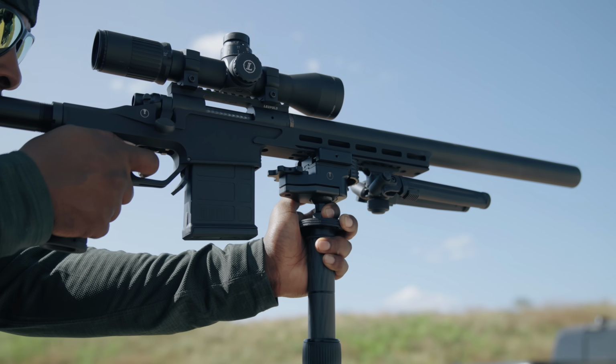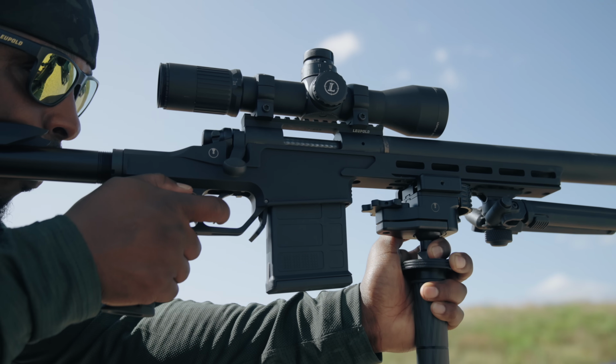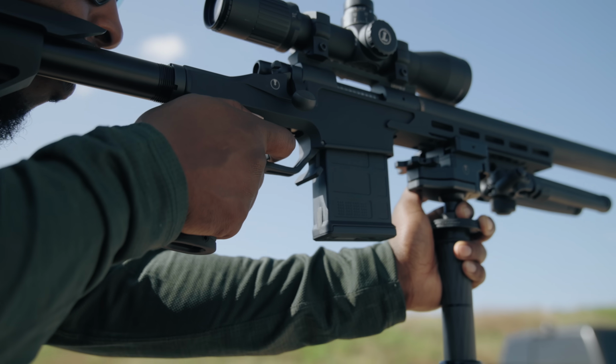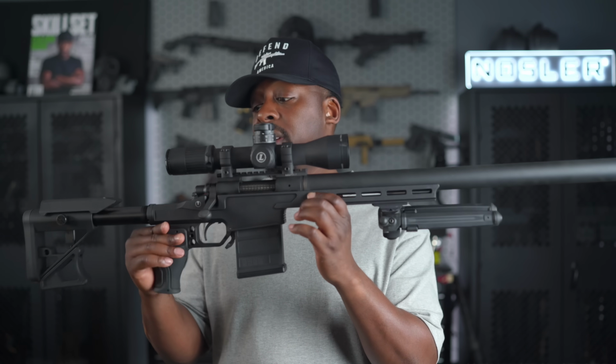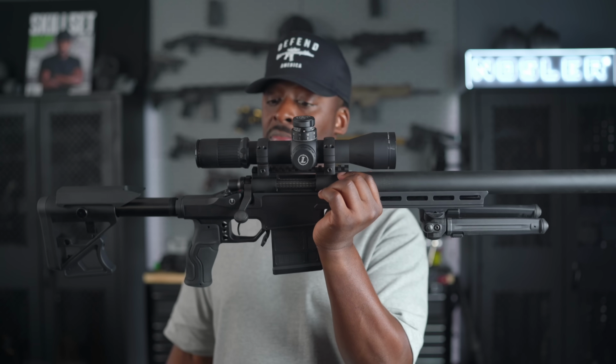So, if you're new to the bolt-action game and you're feeling a little bit overwhelmed or just curious about stepping beyond the AR platform, don't be intimidated. Ultradyne just made a long-range shooting bolt-action rifle that kind of already feels at home. It's home.